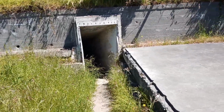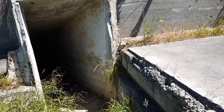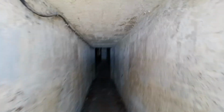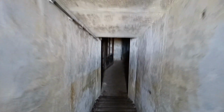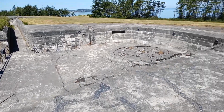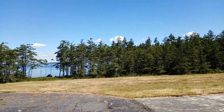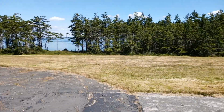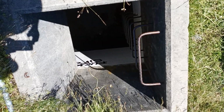Okay, going in Flagler Battery. It's a hidden gem, man.